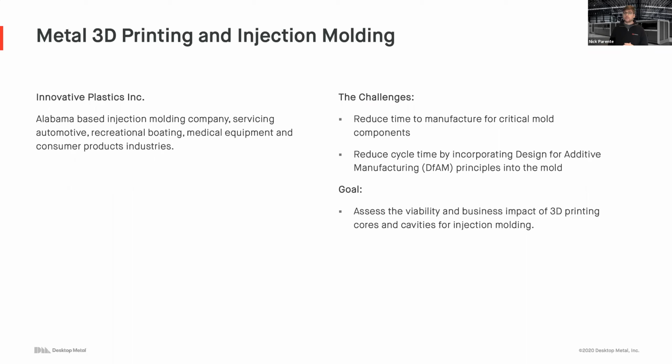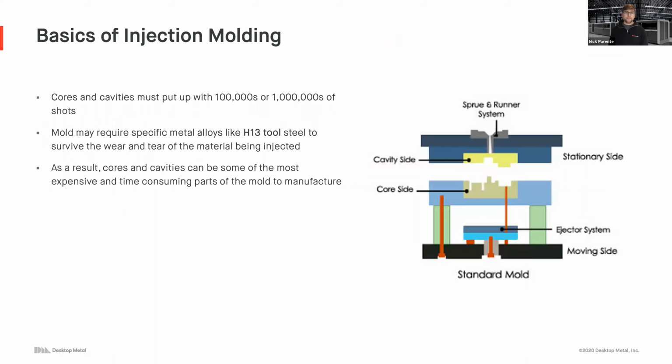It's kind of the most cost-effective solution in a lot of ways. So what they're able to do is use metal 3D printing to really reduce the amount of time and give them a little bit more freedom when it comes to producing new molds for customers.